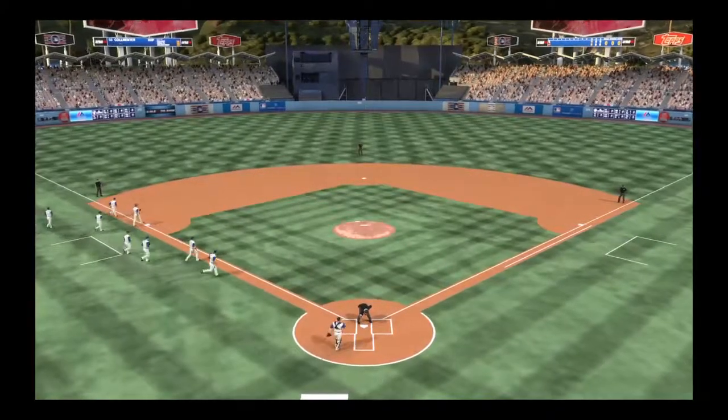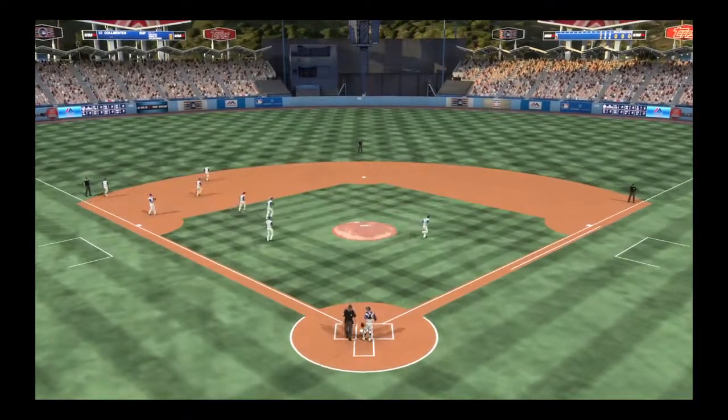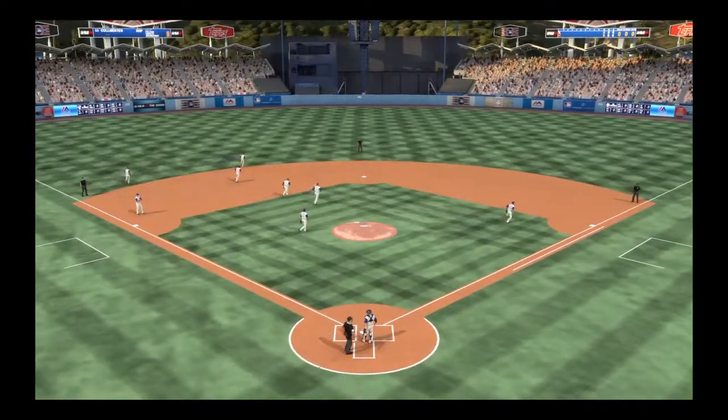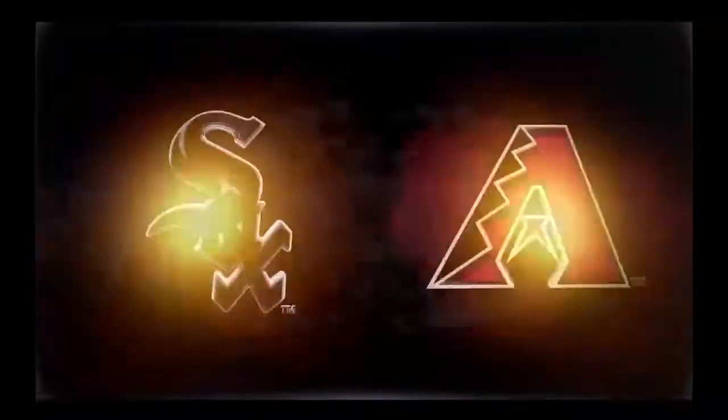I'll be joined in the booth shortly by longtime big leaguers Eric Karros and Steve Lyons. But first, let's take a look here at the starting lineup for the visiting Chicago White Sox, as Robin Ventura has them lined up this way.